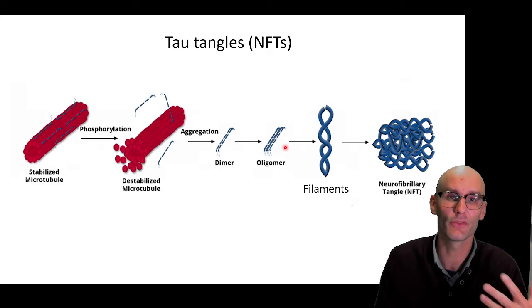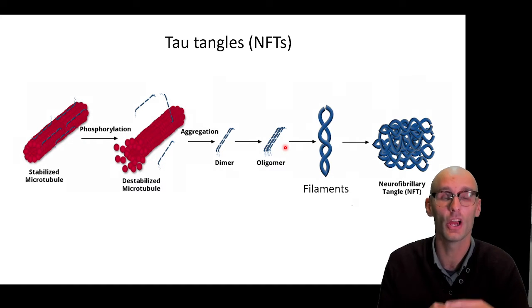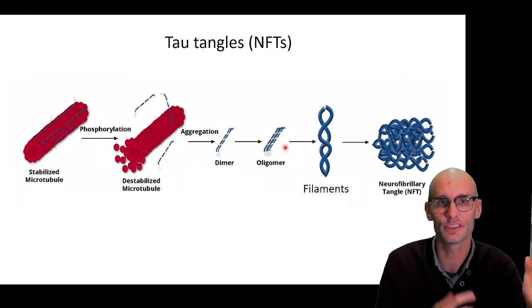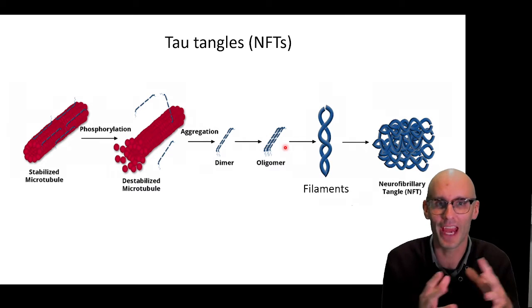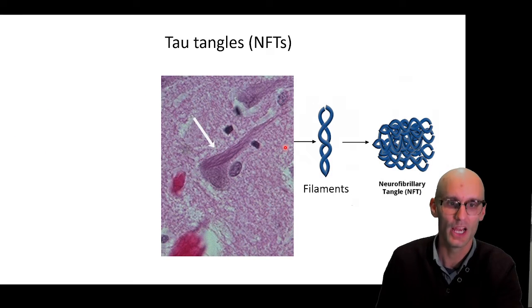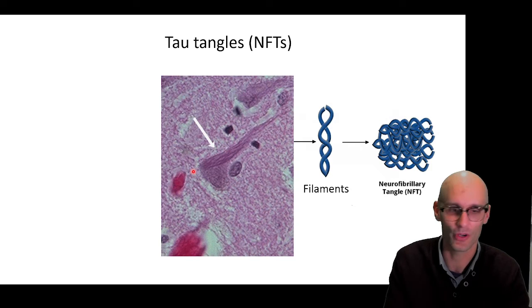Now, we call this phosphorylation hyperphosphorylation, because it's too phosphorylated. We've got too much tau peeling off the tubulin. So now the concentrations of tau that are free floating go through the roof, and now they start to aggregate and stick together and form these neurofibrillary tangles. So this tangle here is this tangle here at the base of this neuron here.